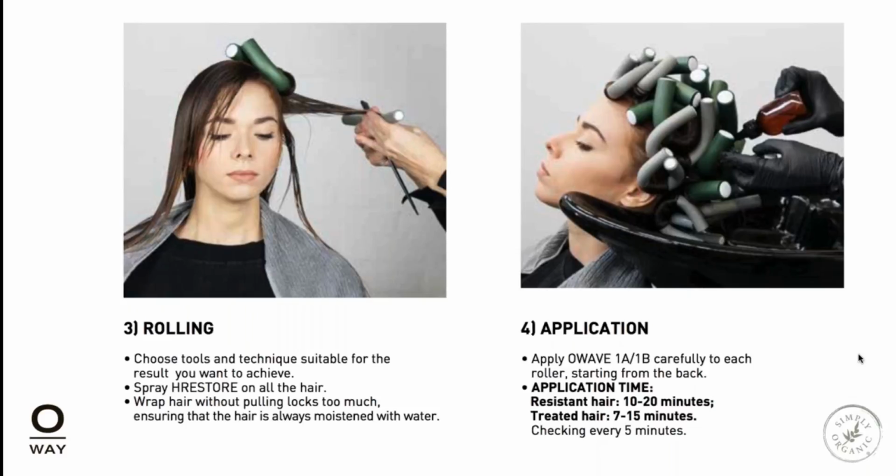If it's highlighted colored hair, you would want to stick with more of a 7 to 15 minute processing time. Check both types of hair every 5 minutes through the process, looking for that S pattern or that shape that you are after with your curl. Now, that's very important. Checking every 5 minutes.